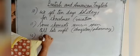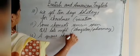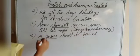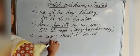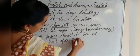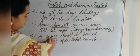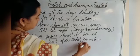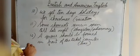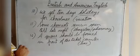Next sentence. A queue should be formed in front of the ticket counter. Instead of the word queue, the Americans use the word line. So in the sentence it will be, a line should be formed in front of the ticket counter.